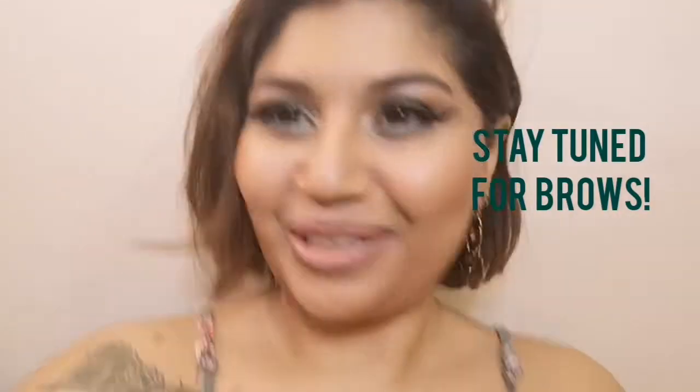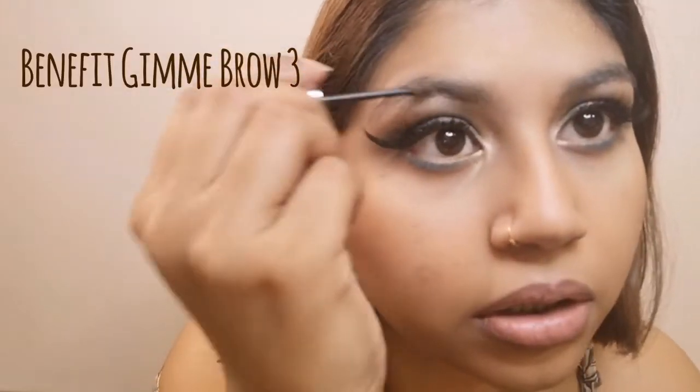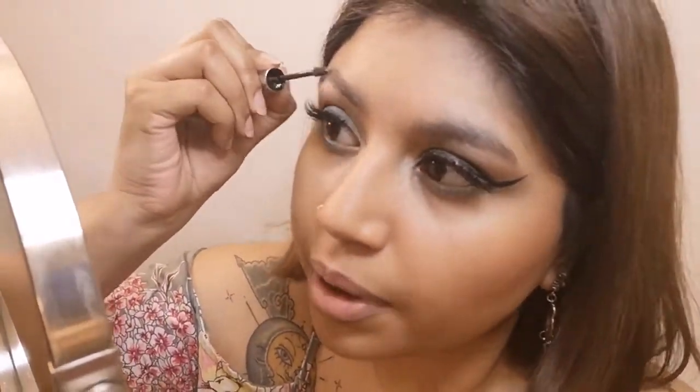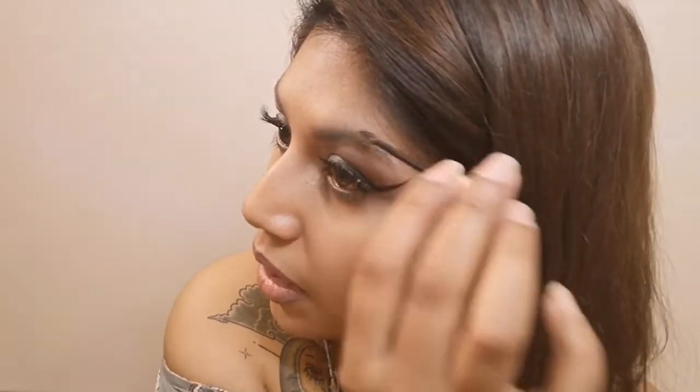I actually thought some of you might want to see how I do the brows. So I'm going in with the Gimme Brow. I want them to be shaped so that they look right. I just brush up, and then I go across and down. Super easy.